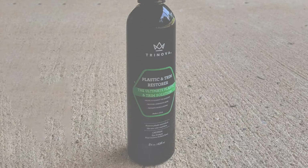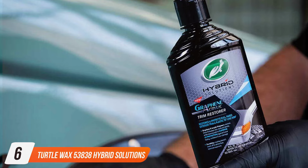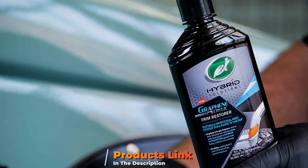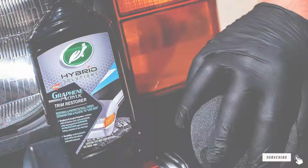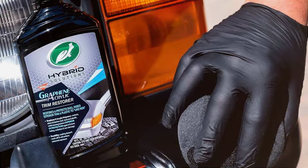Next up at number 6, we have Turtle Wax 53838 Hybrid Solutions Graphene Acrylic Trim Restorer. This cutting-edge product is designed to restore and protect your vehicle's plastic trim with advanced graphene and acrylic technology. Turtle Wax has crafted this restorer to provide superior durability and a long-lasting, high-gloss finish.